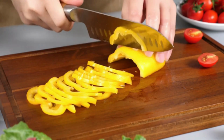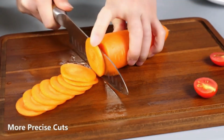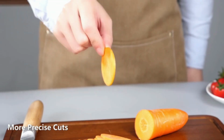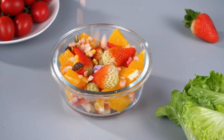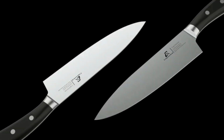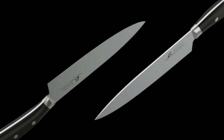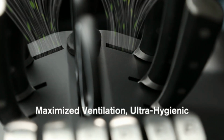Perfect holiday gift. Ideal for kitchen enthusiasts or new cooks, this knife set meets all cooking needs. It makes an excellent holiday gift for family, friends, lover, and colleague. Lifetime warranty. Every knife set is backed by rigorous quality inspection. We provide a lifetime warranty for every customer, ensuring superior customer service and peace of mind with every purchase.